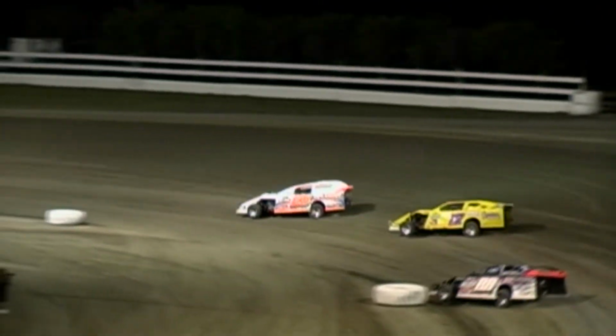First of 2 heat races for the USRA Modifieds. Challenge for the lead coming off turn number 4 down the front straightaway. Bolden down to the inside, has the lead at the stripe. Can he hold on to it over here in 1? Drifts up the racetrack. Sarton comes back to the inside. He's got the run on the bottom. Retakes the lead down the back straightaway.